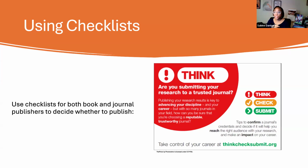So okay, something I found while doing the research for this workshop: I do think using a checklist is helpful, especially if you're a newbie, like most of you have said you are. There's a website called thinkchecksubmit.org, a coalition of different publishers and open access journals that put this website together. Basically, it has checklists for both books and journals.